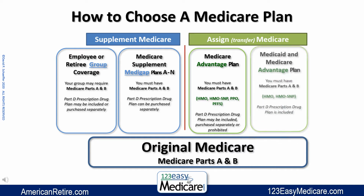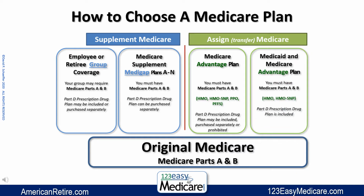And the final option is Medicaid and Medicare together. That's where the state and federal government partner together to take care of copays and premiums for low-income Medicare beneficiaries. That's it. That's all 5 options. Now, there's lots of choices, but there's only 5 options.